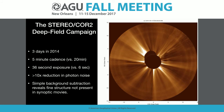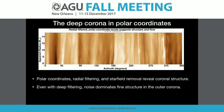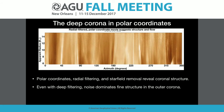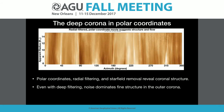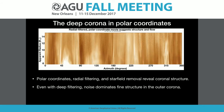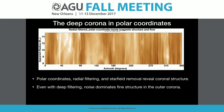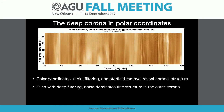So let's explore that structure a little bit. This is in polar coordinates and cleaned up a little bit more and radial filtered. You can see that there are, well, radial structures. There are also these various mesoscale blobs moving out. That's what Nikki Viall just talked about. And that as we drill in more, really seem to make up more and more of the flow.